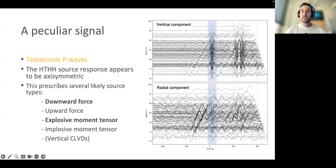And the good news is that there's not that many seismic source types that are perfectly axisymmetric. It's actually a small subset of all possible seismic sources. So the couple of models that could explain those type of data would be vertical forces, either downward or upward, or an explosive moment tensor, or an implosive moment tensor, and some vertical CLVDs.